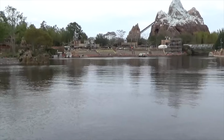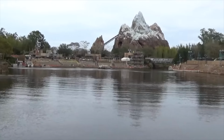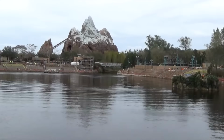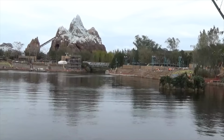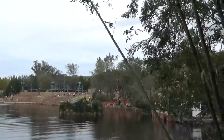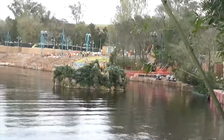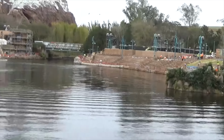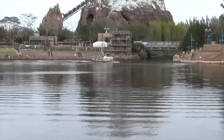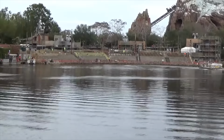I will have to say that this is an amazing spot for the show. If the show faces this way, you can totally do some VIP packages from over here. But this is the Rivers of Light construction. I assume more stands are going to come on over here, we haven't seen yet. But other than that, they're going to have to do a couple showings, I feel like, because there isn't a whole lot of seats for guests.